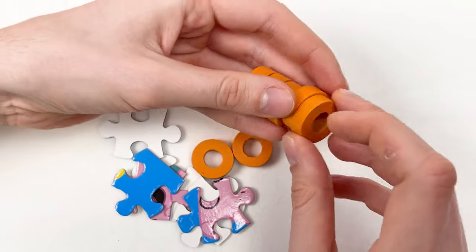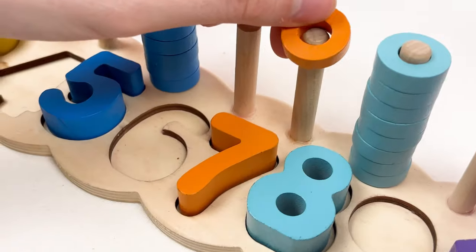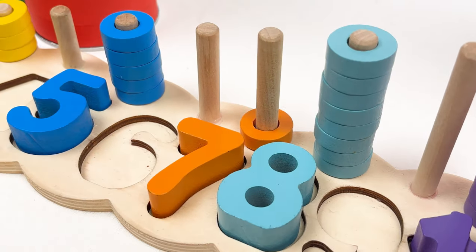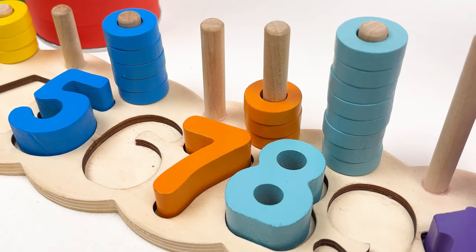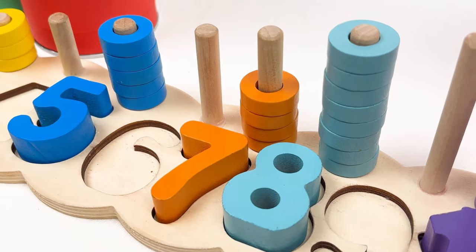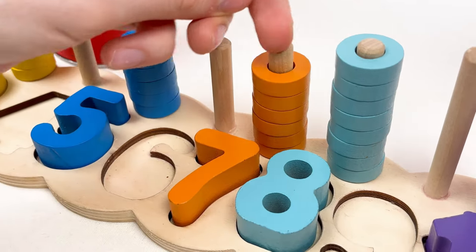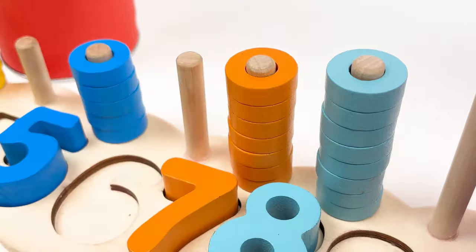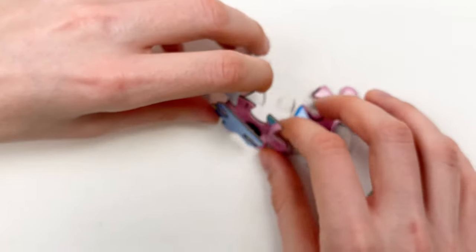So we need to take them like this. And we need to place on the number board 1, and then let's count together. 2. And next one. 3. And another one. 4. And 5. And yes, 6. And the last one. Yes, it's 7. Amazing. And let's go through our puzzle pieces.